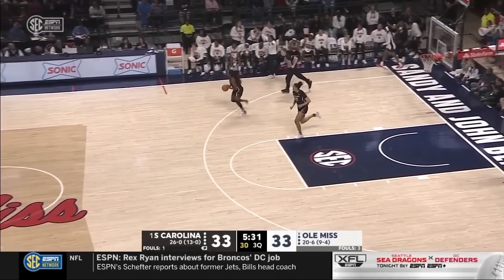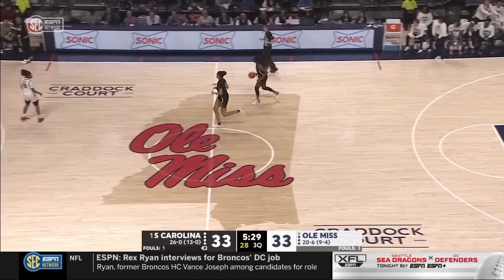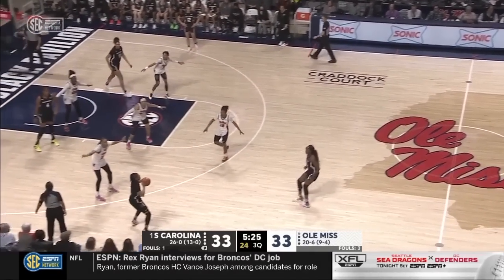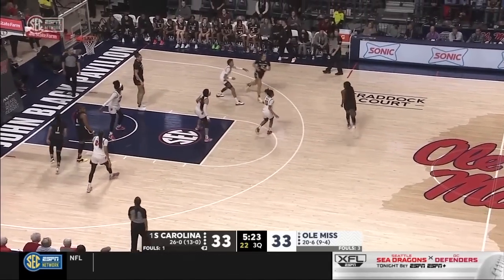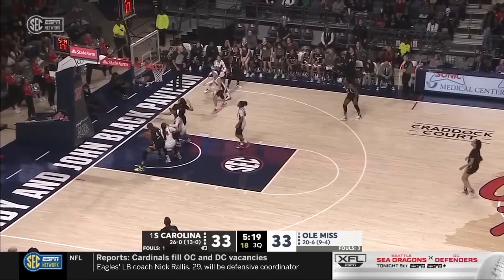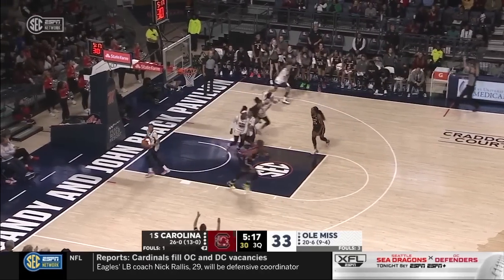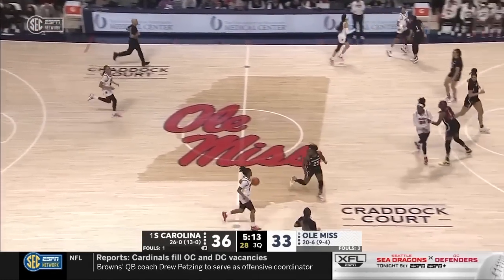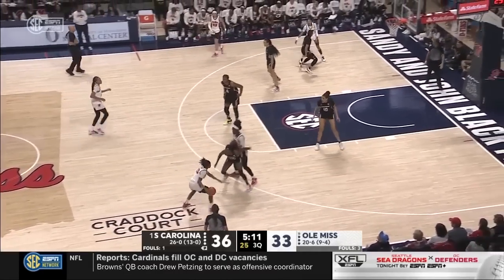We have seen throughout the season that Dawn Staley has used her bench. Her bench is averaging almost 40 points a game. Ole Miss staying committed to getting to the bench here in the third quarter, because they know this is going to be hotly contested, tightly fought right down to the wire, at least they hope so. Zia Cooke gets her first points of the second half. It's a 3-point lead for South Carolina.